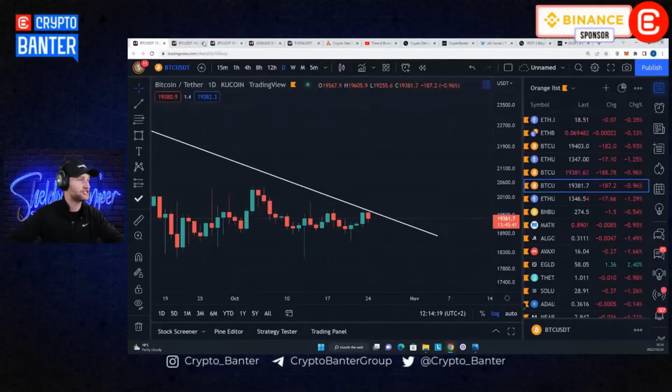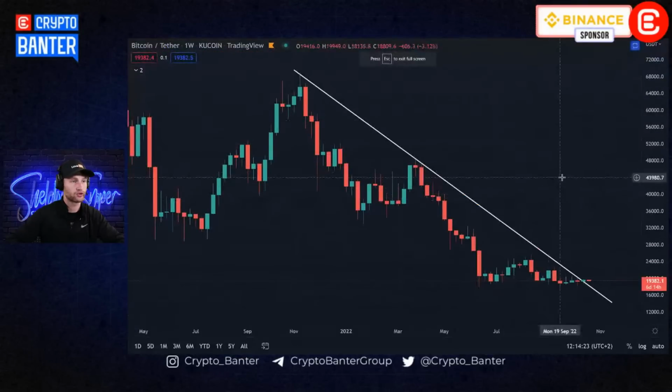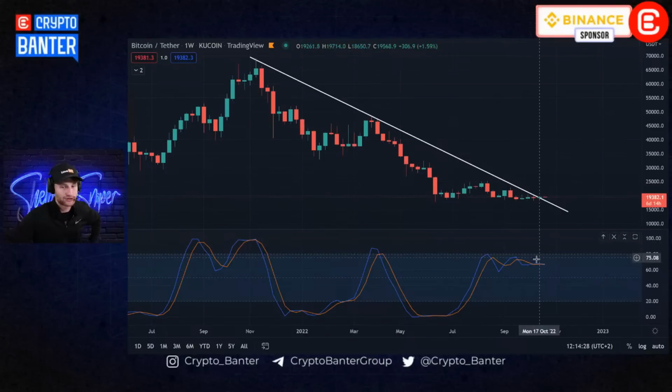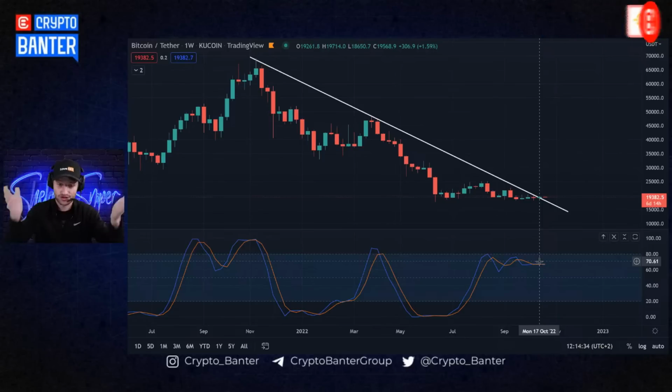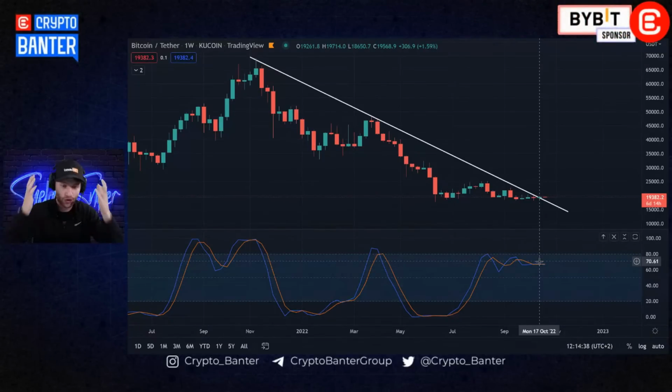Now, let's jump in to the 1 hour. But just before that, let's quickly look at the weekly. Remember, guys, weekly has broken out. The RSI is still in no man's land, which means adding tons to your portfolio right now doesn't make too much sense unless it's the bottom range of around 17, 18K. But selling out of your portfolio also doesn't make sense because we are sitting in the middle range over here.